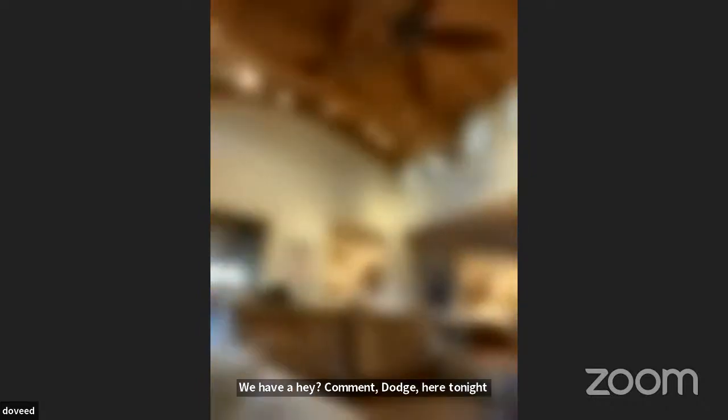And hello, we have a comet dog here tonight. The comet dog was going to do a lecture. This is the official comet dog of the David Rossiter household.